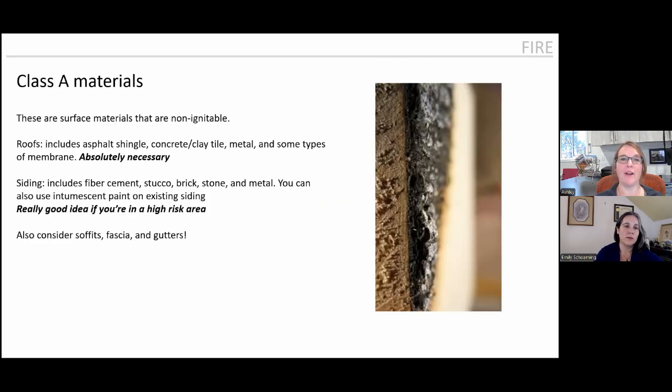Yeah. Now we're on to what most people probably think of first when they think of fire resistance. Class A materials are materials that are non-ignitable. If an ember lands on them, they will not burn, but they won't necessarily keep heat from passing through the material and igniting something behind it. Think about metal roofing or siding. It doesn't burn, but it's also great at heat transfer, and it could still allow something under it, like foam insulation, to melt or catch on fire if the heat near it is great enough.